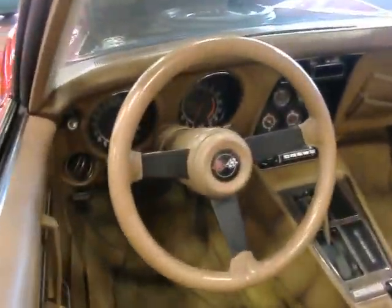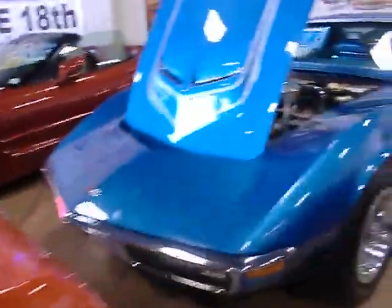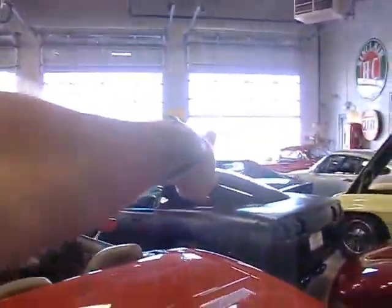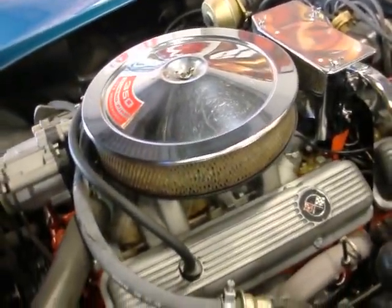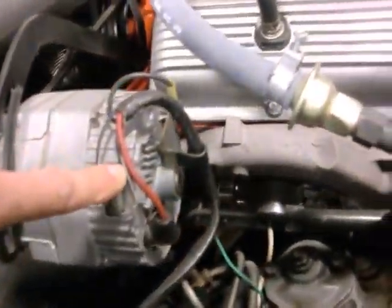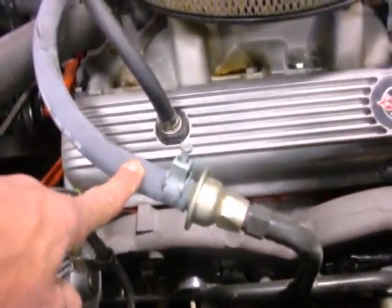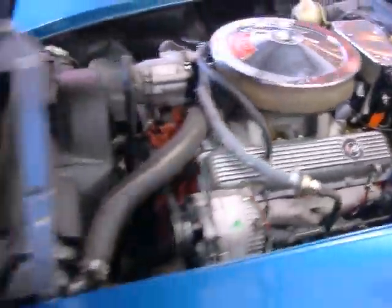'74 Corvette. Small block automatic. Leather wheel, leather interior. Corvettes are getting cushy. Another LT1. LT1 over there, there's one over here. 350, 370 horse. 360 in the Camaro, 370 in the Corvette. Power clamps. Correct wiring harness. Air injection reactor. Looks all brand new. People are fussy about those things now. Four-wheel disc brakes. Independent suspension all the way around. LT1.